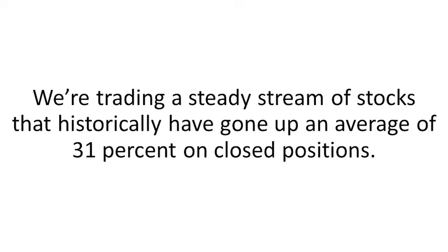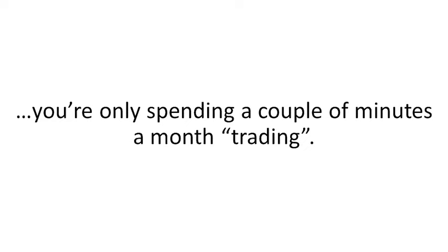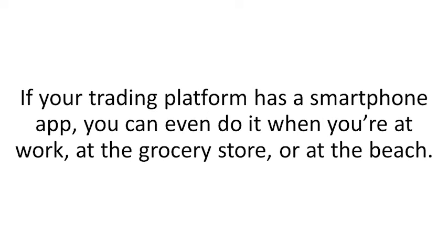We're trading a steady stream of stocks that, historically, have gone up an average of 31% on closed positions. Even better, because we're able to do all of this with about 2 trades a month, which is the frequency of our strategy triggering, you're only spending a couple of minutes a month trading. If your trading platform has a smartphone app, you can even do it when you're at work, at the grocery store, or at the beach.